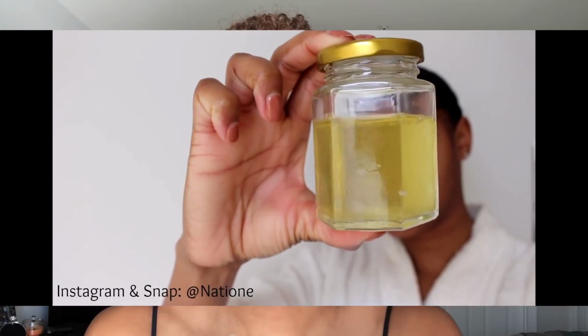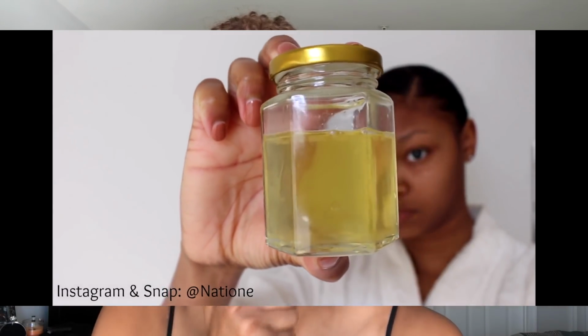It's a DIY facial moisturizer that my big sis introduced to me. She made this for me a couple years ago, and I fell in love with it. I've been using it every day since. So I will link the recipe down below and insert a clip of my first video doing my skincare routine so you can see how it is full. So I'll insert that. But that's what it looks like.